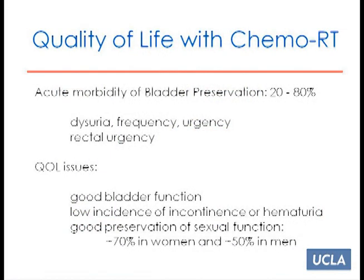All right, it's one thing to say survival is the same as surgery, but what about quality of life with bladder preservation, chemo-radiation? Obviously, everything comes at a cost, and so during the treatment, there is a fairly high rate of temporary irritative symptoms, the acute, early morbidity or toxicity. And these are some mild burning with urination, frequency in urination, some urgency, and some rectal urgency as well.